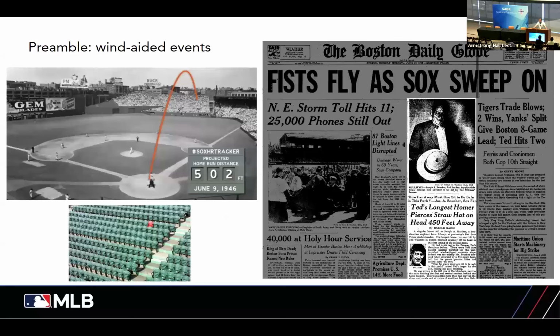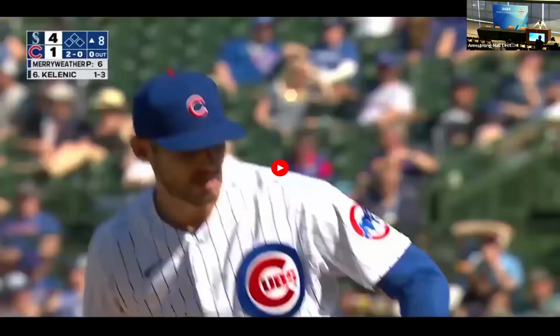But home runs do get affected. Last year, I talked about my favorite topic, which is Ted Williams' 530-foot home run. It's the most spectacular play that's ever been impacted by wind. So I wanted to see which home run in 2023 was pushed the most by wind. Is there any Ted Williams home run that happened in 2023?